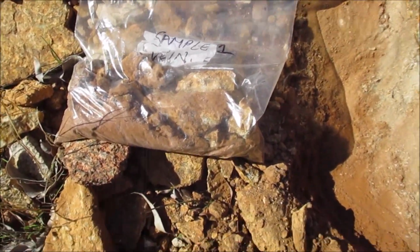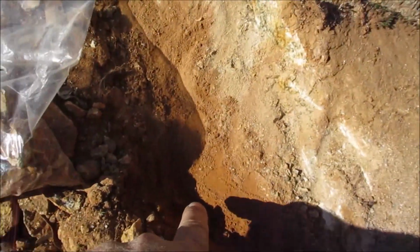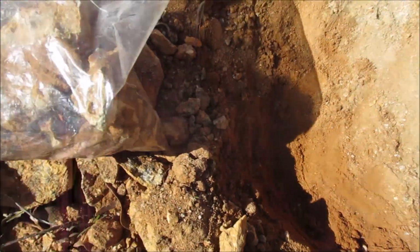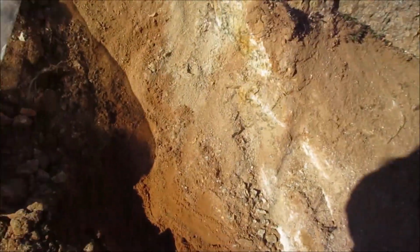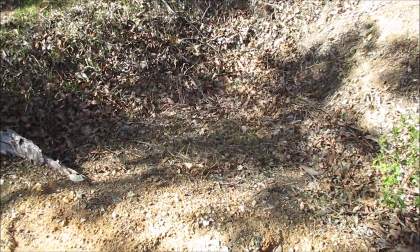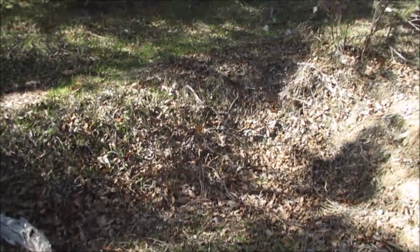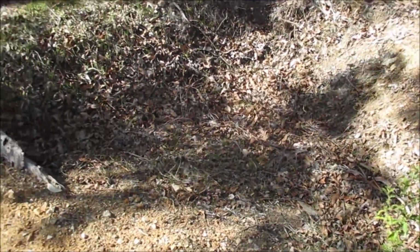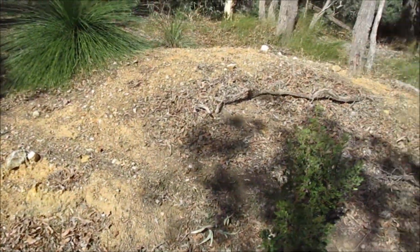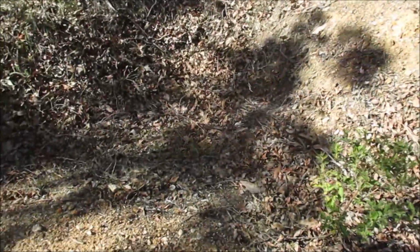Okay, there's my sample that I've taken, and I even put in some of this red rusty colored dirt that's in the bottom of the hole here. I put that in there as well. Okay, we'll move on to another spot. Okay, I'm back at an old dig site. I believe this was dug by the old timers. Big piles of dirt there.